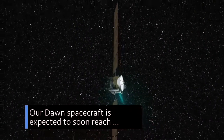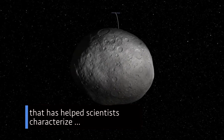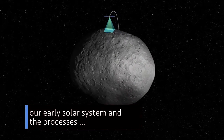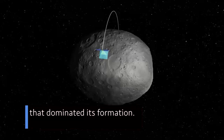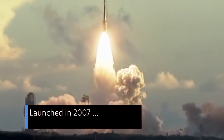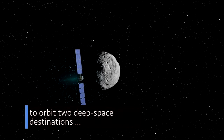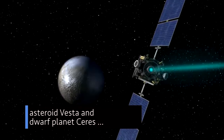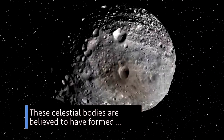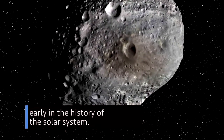Our Dawn spacecraft is expected to soon reach the end of a mission that has helped scientists characterize our early solar system and the processes that dominated its formation. During a September 7th science chat at our Jet Propulsion Laboratory, experts discussed the mission. Launched in 2007, Dawn is the only spacecraft to orbit 2 deep space destinations, asteroid Vesta and dwarf planet Ceres. These celestial bodies are believed to have formed early in the history of the solar system.